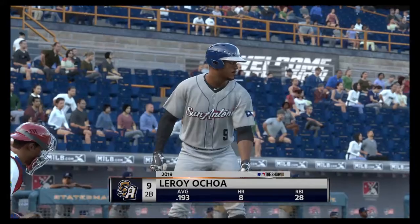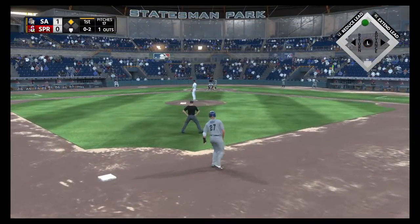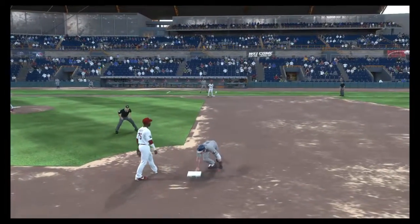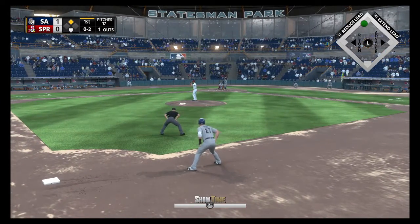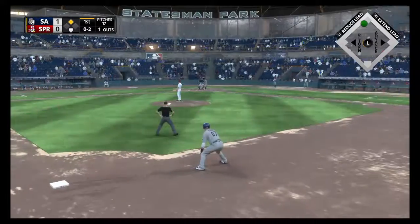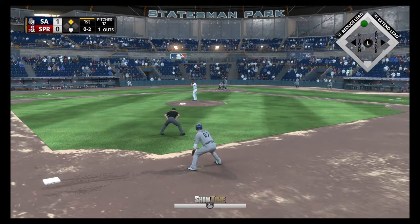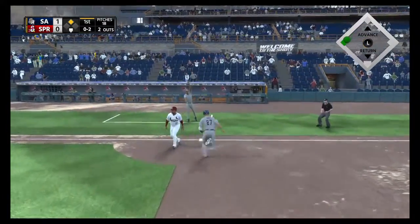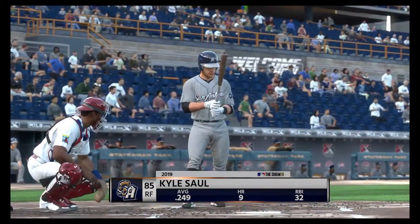Set to get his evening at the plate started, Leroy Ochoa. And it's been a real struggle for him with the bat so far this year, looking to get things turned around in a hurry. Now a look and a throw back to second. Runner back safely. Now a spin and another throw back to second. And a dive, but he's back in there. Grounded to first. Broussard is there, and he'll take this one to the bag for the out. But meanwhile, the runner will move up 90 feet to third base.